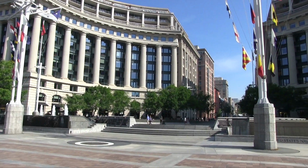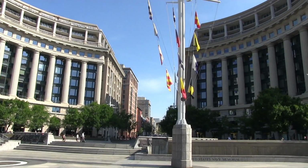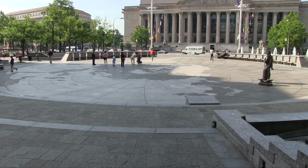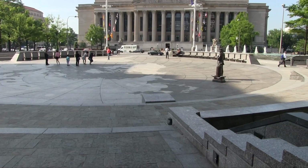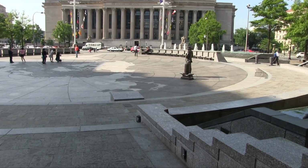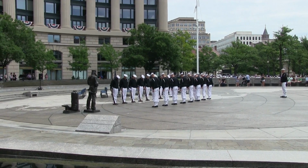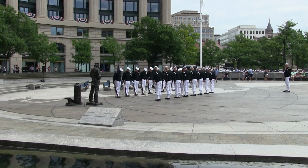The Navy Memorial is on Pennsylvania Avenue. Rehearsing for a ceremonial for later in the day. This was on Memorial Day.